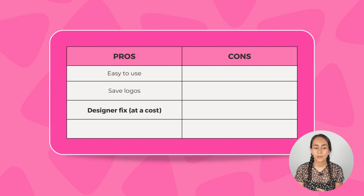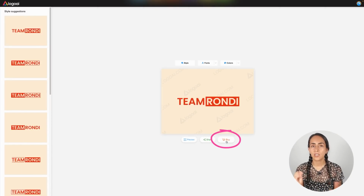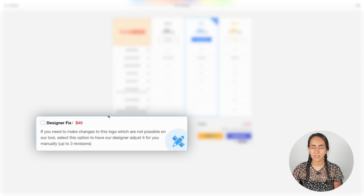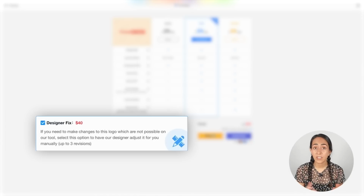They have an option called Designer Fix. You will see it when you click on the buy button, and if you select either the pro or the brand option, you will see this box that says Designer Fix. It is a paid feature, but I believe that if you don't have the design skills or the design tools, you can select this button. I believe it is quite affordable because if you need to make any changes to the logo and these changes are not possible in this tool, you can select this option and have a designer adjust it for you manually, and you have up to 3 revisions. $40 for 3 revisions, I think it is a good price.